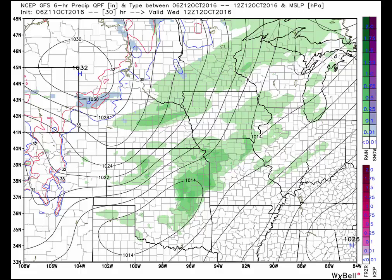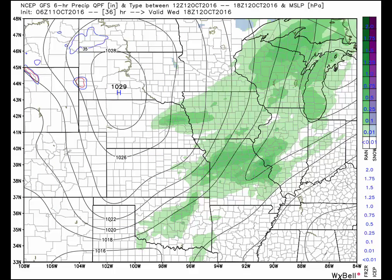We move into Wednesday. Now, Wednesday's the day we're going to watch a cold front coming in from the west, strong high pressure building into South Dakota, Nebraska. Now, this is moving southeast, and our cold front will be moving southeast as well. What will happen is we've got quite a bit of warm air over our region, a little bit of moisture to work with, and as this front bumps into that, we will see some scattered showers and perhaps thunderstorms develop.